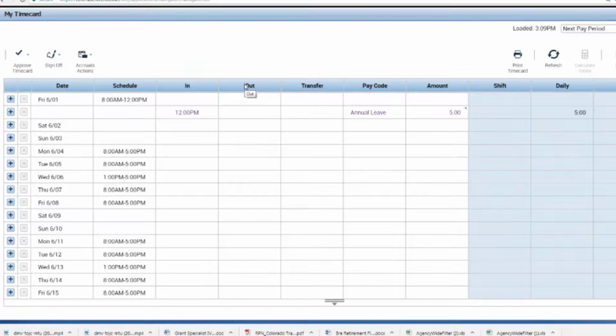Now, if you're a trooper, a CBI agent, or a temporary employee, you will not have a pre-populated schedule. This column will be blank. So if it is blank, don't be alarmed. It's supposed to be that way if you're a trooper, CBI agent, or a temporary employee. You will be tracking your time manually. You'll just be entering your time here in the in and out columns because you guys tend to have schedules that are a little bit more erratic. So you will just go directly into your time card and you will just type in your in and out times.